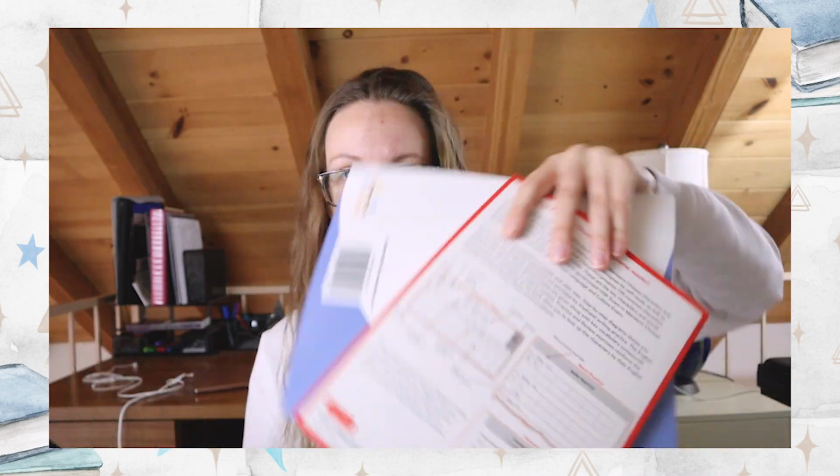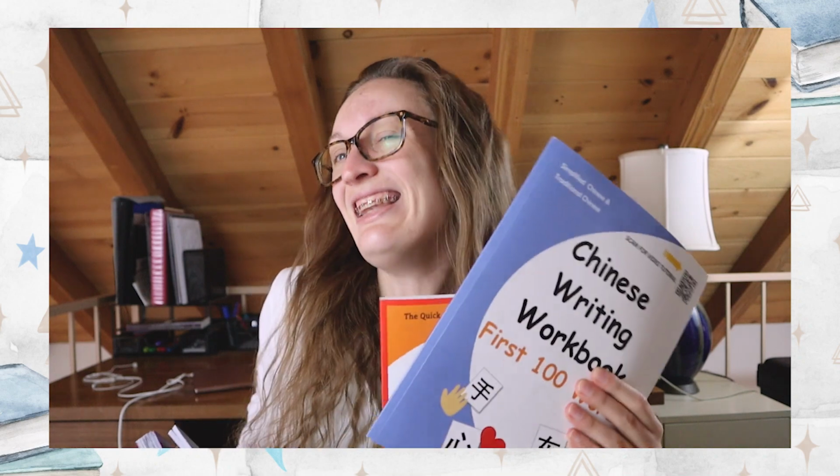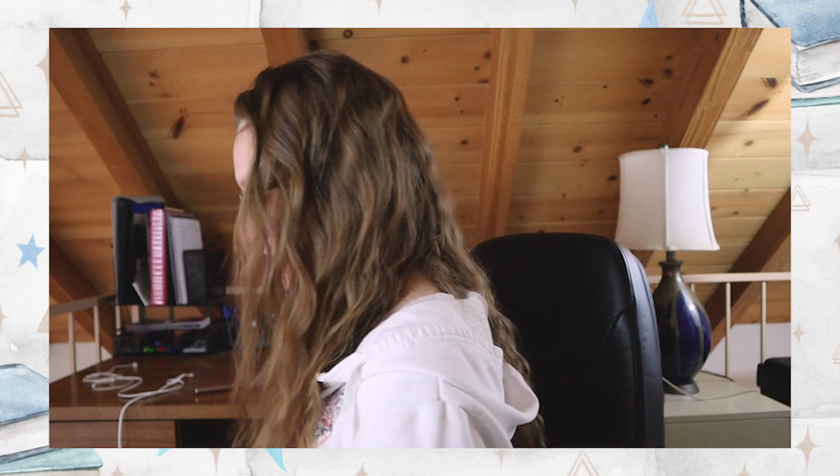This is my plan. 4 notebooks. And I'm gonna start using these a little bit more moving forward. And so there we go. Chinese, Mandarin. So journaling, let's get specifically into journaling for my French practice.